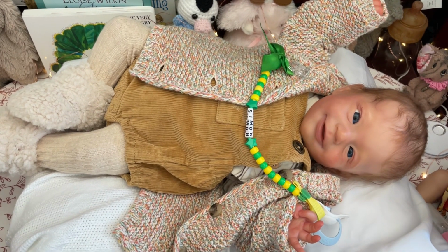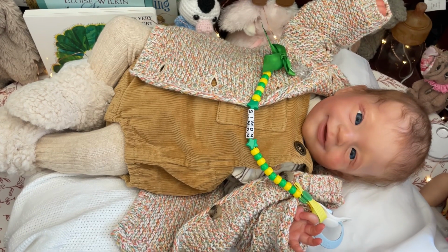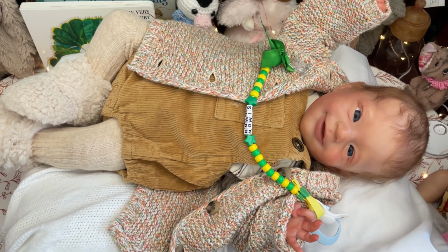And then I have two more babies that I'm gonna come on video. And then I have photos of the babies that I've dressed earlier this week. All right, friends, hold on one second.